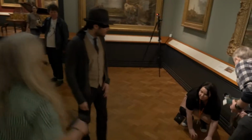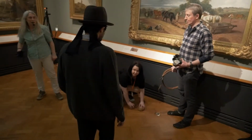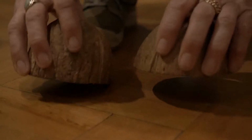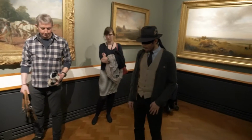At the very end of that gallery, there's a big picture of horses, and I set up a bridle and some coconut shells, the old cod Foley trick. And we did those sound effects as he approached the horse picture.